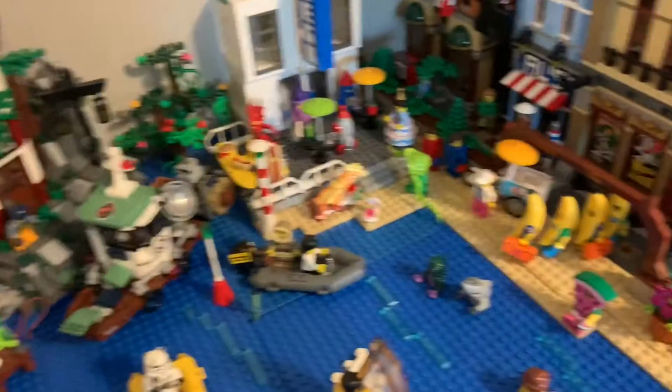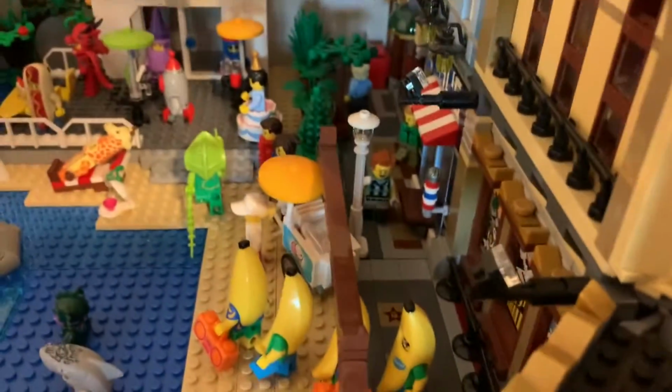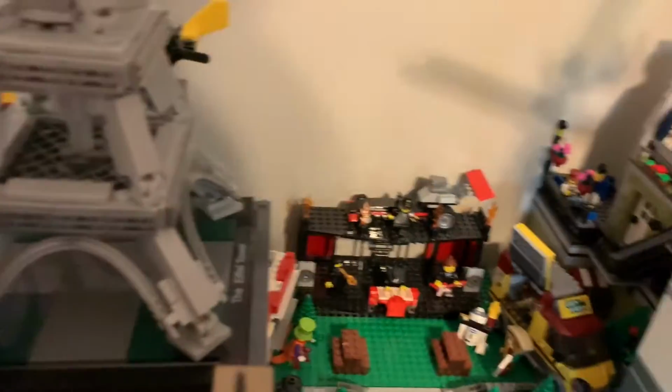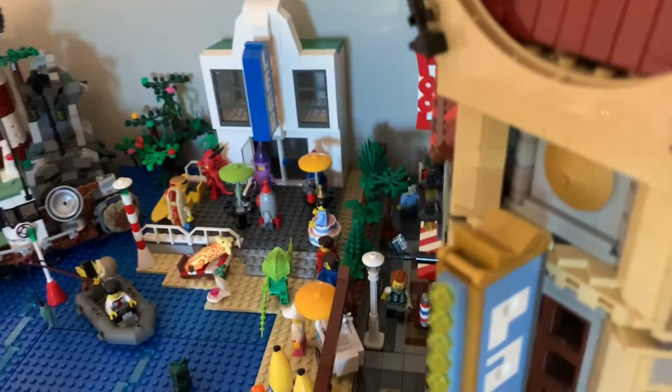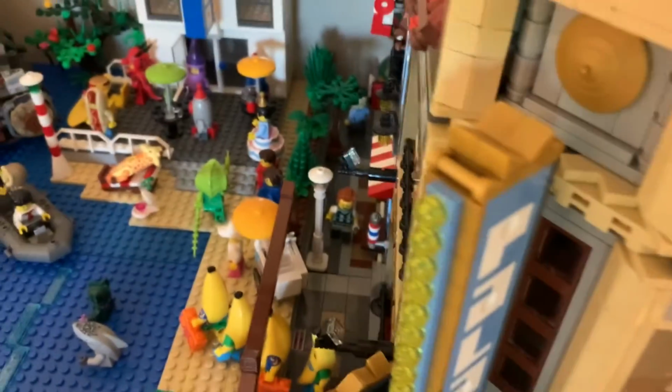But what's not looking really good is how it's connected. It's just not working for me. I'm not liking how there's just a small little sidewalk. I don't like it. And another thing I don't like this year is this.